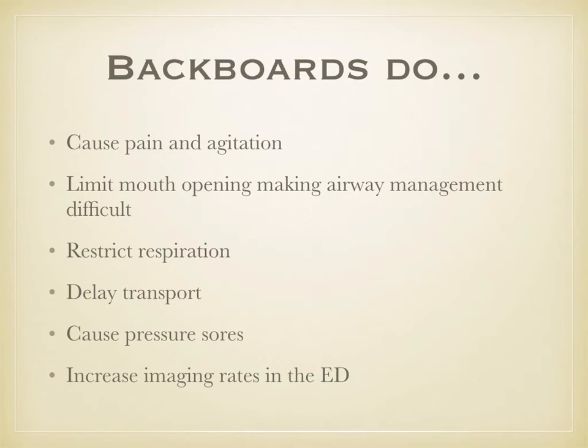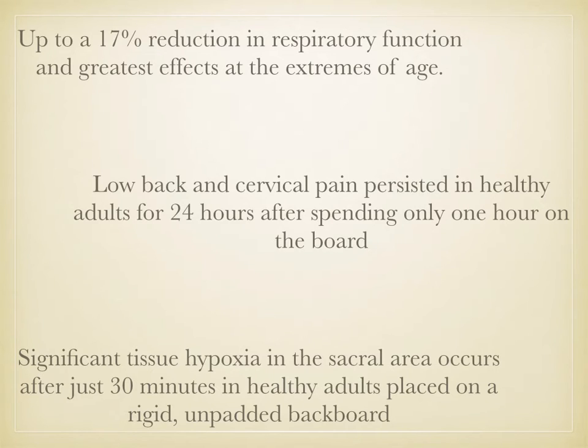And that's a bias on the providers in the ER, seeing patients come in on a backboard as opposed to not on a backboard. That initial visual image will lead us to do more imaging. And these comments have all been borne out in studies, and there has been, as I mentioned before, quite many of these. Up to 17% reduction in respiratory function. This is a greater effect at the extremes of age, so younger and older patients, which tend to be very commonly involved in these accidents.